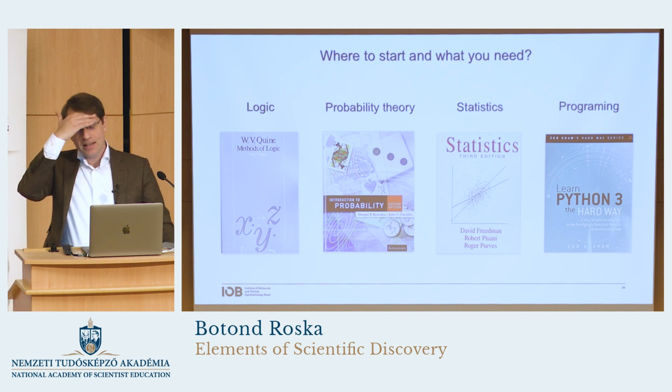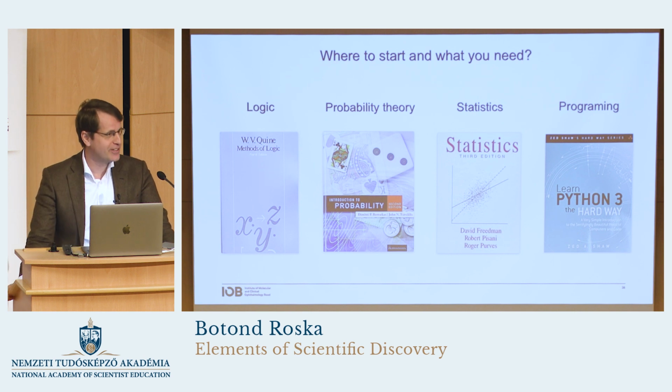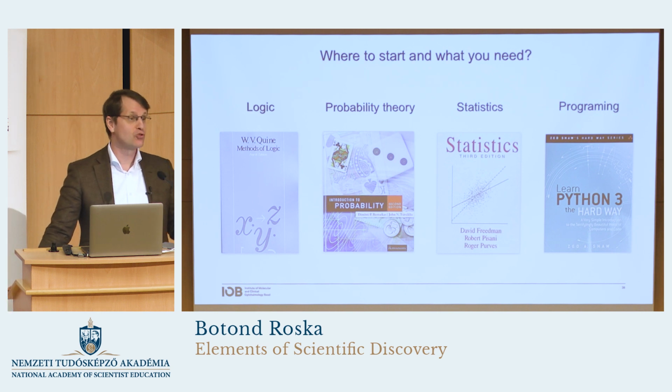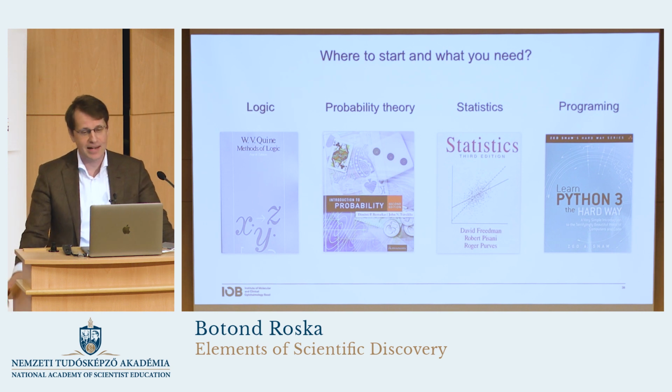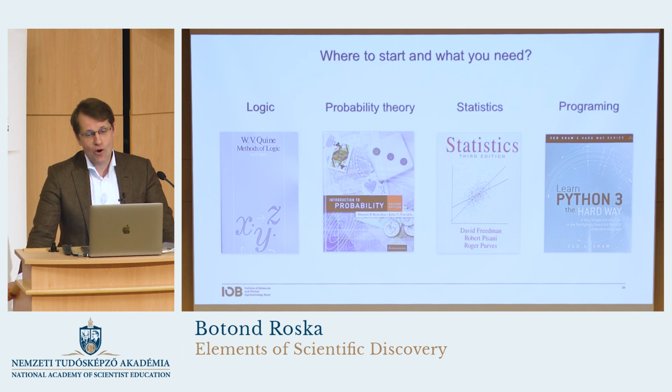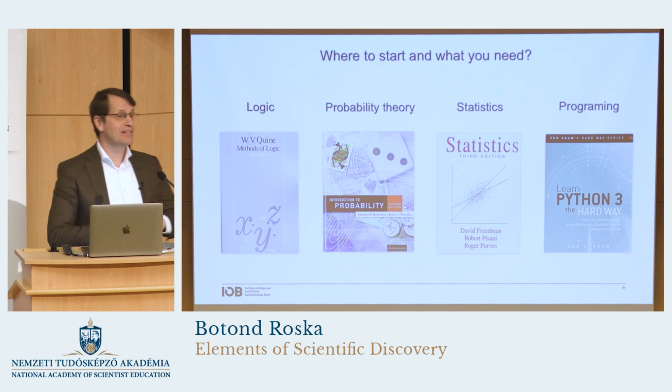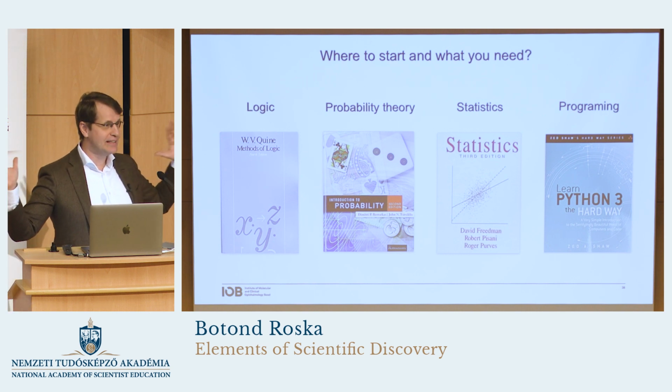The other one is statistics, of course. This is what we use, and I love to read statistics originally from the people who wrote those original ideas. But again, very early on, I found a book which is very good for high school students, and this is shown here. But many people believe that statistics is the end. Oh, we know statistics and it's all fine.